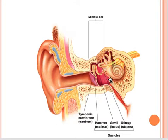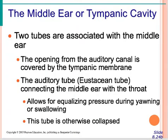So equalizing pressure, but the side effect of that is allowing for a lot of middle ear infections. And the middle ear is really great for infections because it's warm, wet, and dark, which is the big three of why ear infections happen, or like any infections. All bacteria love warm, wet, and dark conditions. All right, so we're done with that.